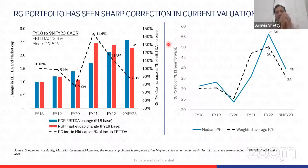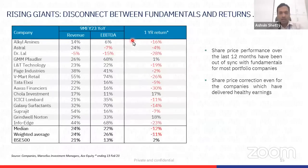As a result, we are staring at a situation where the PE of the companies is almost similar to what it was 5 years back, despite the fundamentals of these companies seeing significant improvement and the business model of these companies seeing significant transformation over the last 5 years. So we are very much convinced that for long-term compounding, given the unwarranted drawdown that we have seen in the share prices of the portfolio companies, this is absolutely the right time to get into the portfolio.